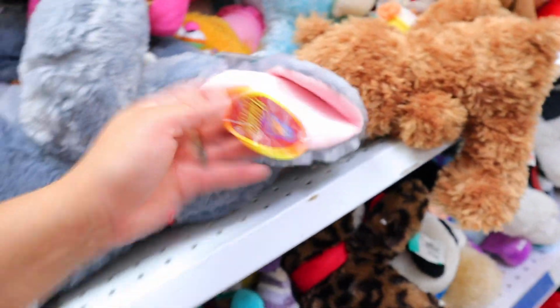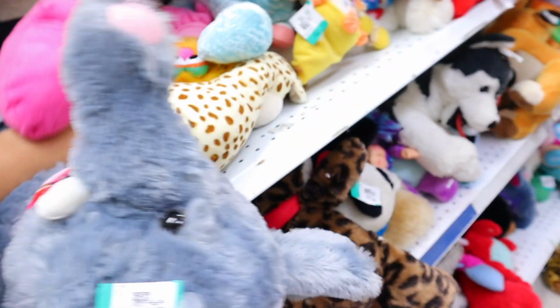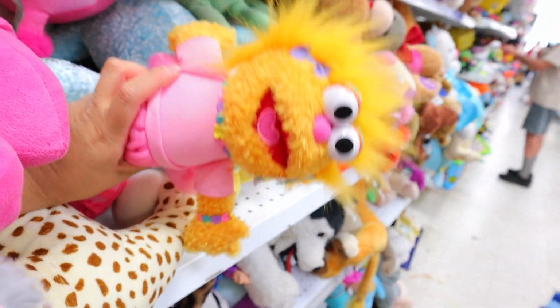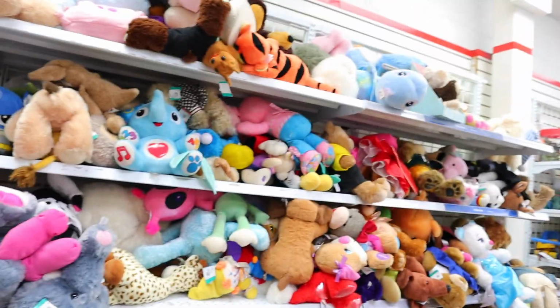This one's so cute. Hey, kitty. Okay, what is this? Oh, look, is this Dumbo? It is not Dumbo. Oh my god, a giraffe. We have this one here. Ooh, this one too. Okay, I'm going to go ahead and start taking a deeper look and I'll share with you guys what I find.